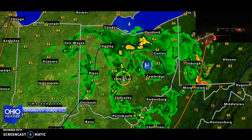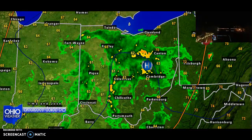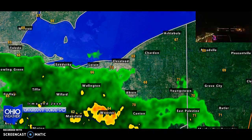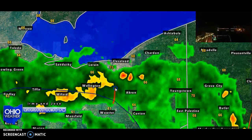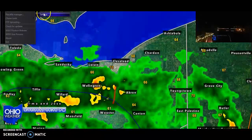The most concentration of heavier rain is here in northeast Ohio. We can zoom in on that for you and show you what it looks like close up, so that way you can see, if you're in some of these areas, who may be getting affected by this and not. And there's where it's moving through. Move it up a little more. Oops, we don't have the telestration off. Yes, indeed. Don't you love it?